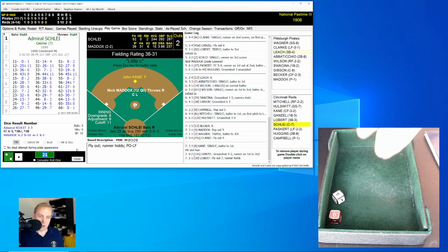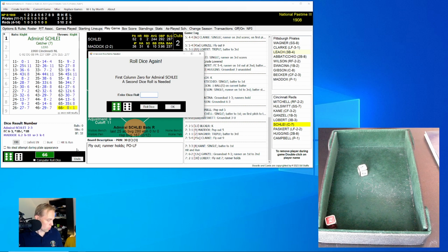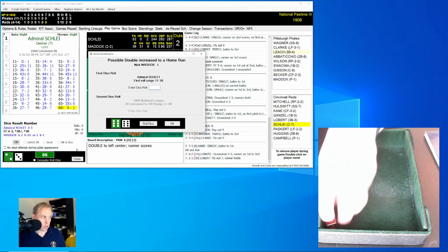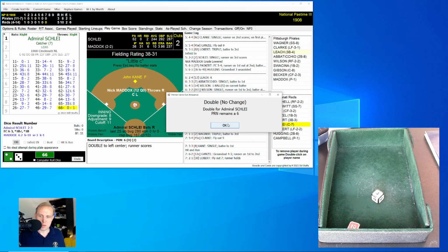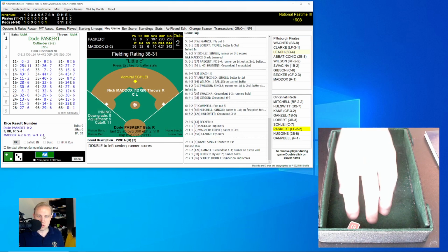2 away for Admiral Schley. Schley rolls a 66 for a 0. The second roll is a 23 for a 6. There is a chance at a home run. And his roll's a 24, which isn't quite there. It'll be a double for Schley. That'll score Kane. It's a 6-3 ball game.